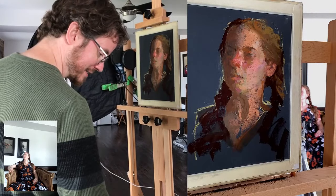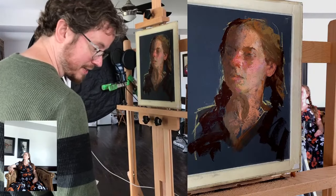It's not a bad idea. Yeah. Especially if we want our security deposit back.